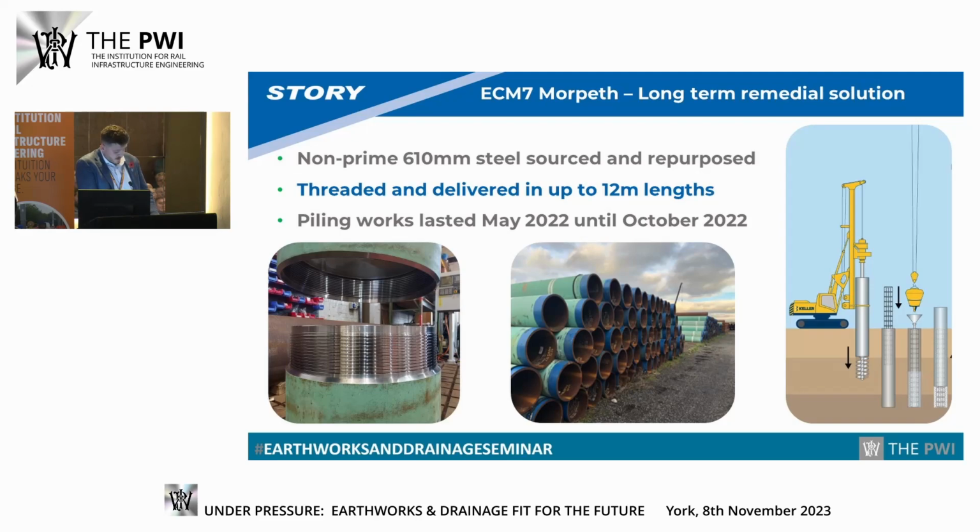This was then threaded on site and welded together with a single pass weld to reduce the construction time as much as possible. At that point, a 100-ton crane would lower the tube into the formed rotary bore holes, and then about 13 cube of concrete was poured into each pile. This process was repeated throughout the whole scheme. On the back of this, we believe that over 950 tonne of embedded carbon was saved from using non-prime compared to prime steel.